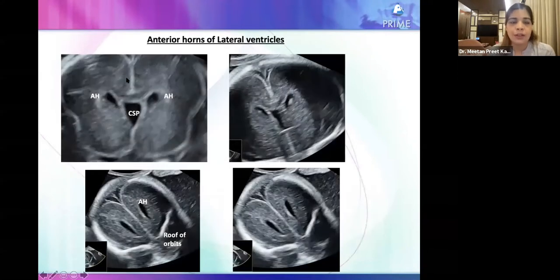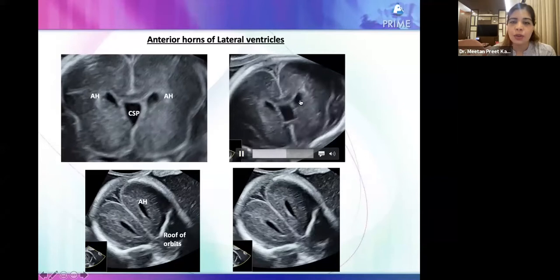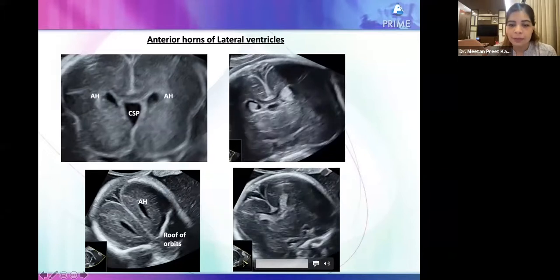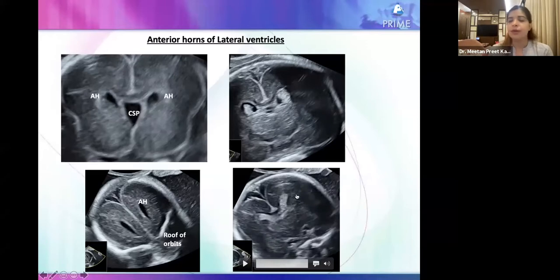Okay, so anterior horns again in coronal imaging, lucent, without the choroid, and this is the CSP, that's the T sign, that's the callosal sulcus, and this is the genu of the corpus callosum. Again, a video showing you here, I have the choroid, and once I lose the choroid, I'm in my plane. Here I've got the choroid, so I'm in the body of the lateral ventricle. Again, anterior horns here, that's the CSP. Is the midline falx, the CSP, and as I move behind, I'm getting the choroid plexus.